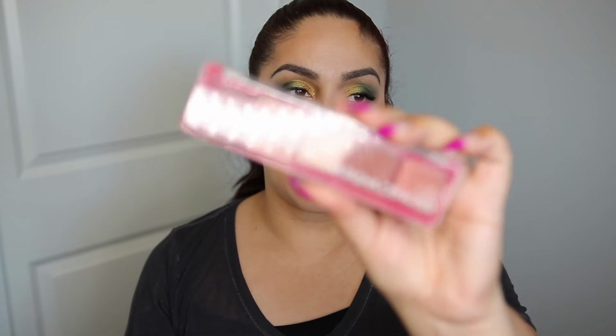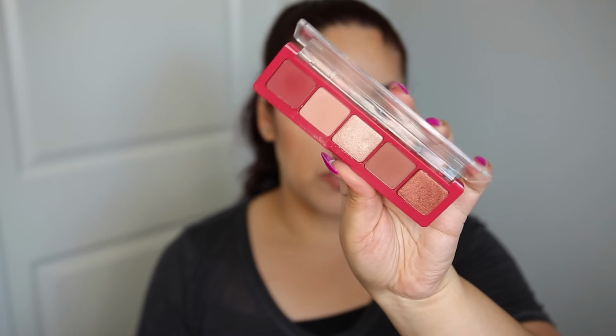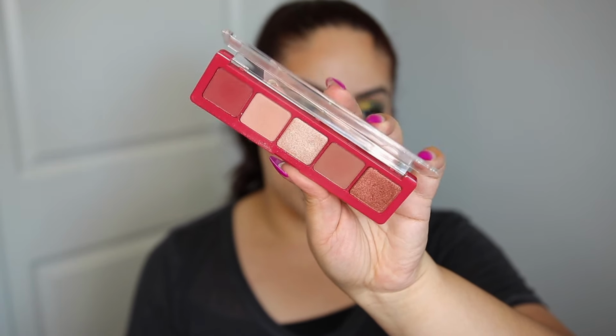Another one that's kind of like a berry toned neutral palette is by Natasha Denona. This is a Cupid palette, and this one was another one that was pretty easy to use up in a couple of looks, and it was pretty much done. Overall, it's nice and pigmented. I really enjoy the Natasha Denona formula, and this is a perfect travel palette for me as well, so I really enjoyed that one.